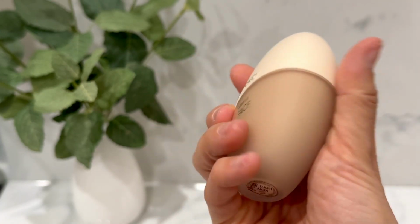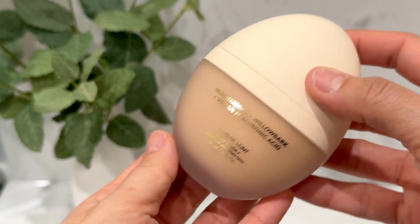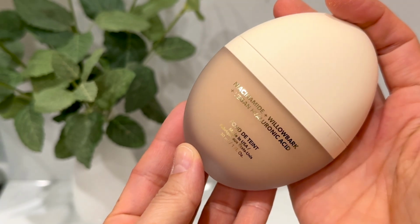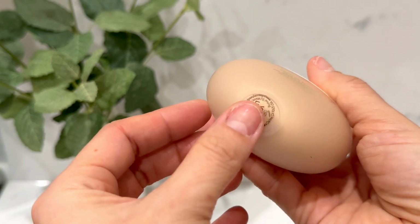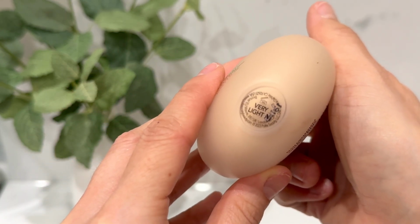I call it a little egg because it feels like a little egg when you hold it in your hand. It's really, really cute. It fits really well for this time of the year as well, but I really do think that Very Fair Warm was a perfect shade for me. This is available in 30 shades, just so you guys know that.